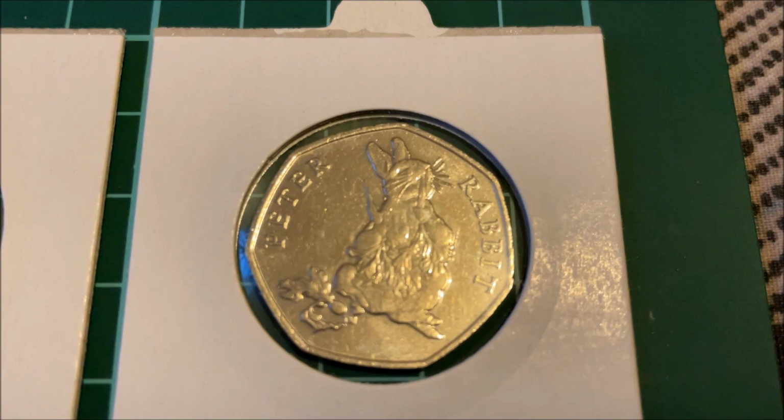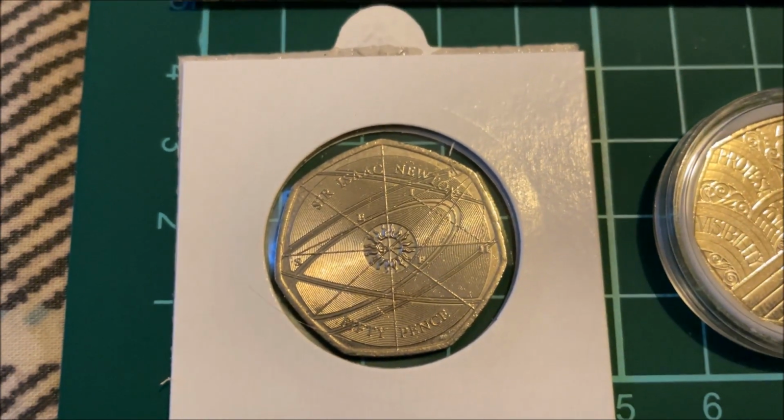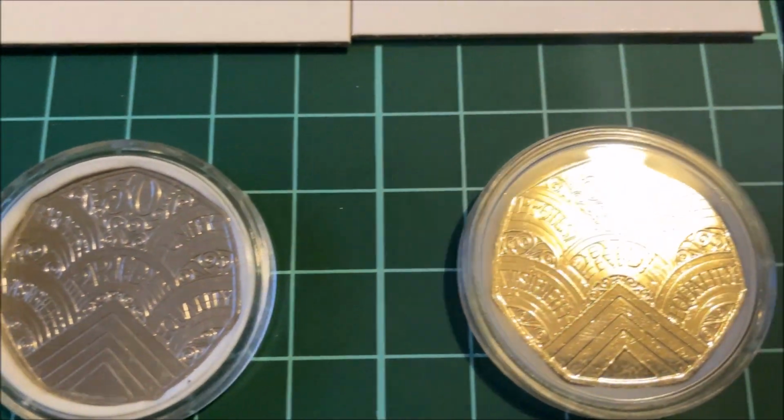Peter Rabbit 2018. I paid £3 each for them. They're going for about £8 on eBay, so I thought we got a deal there. I got this Isaac Newton again. That was £2.